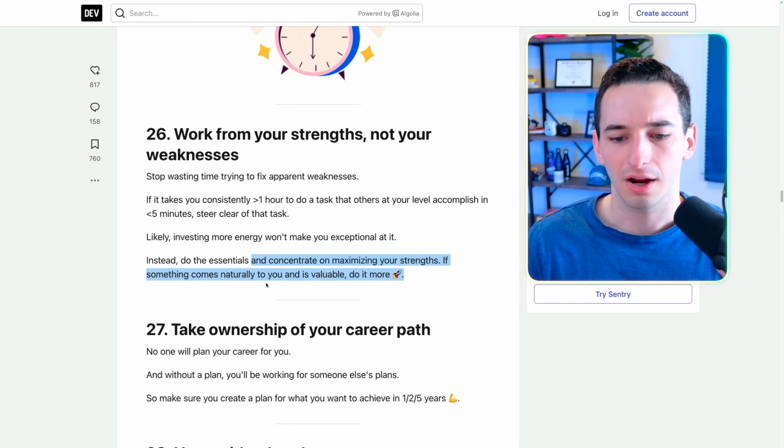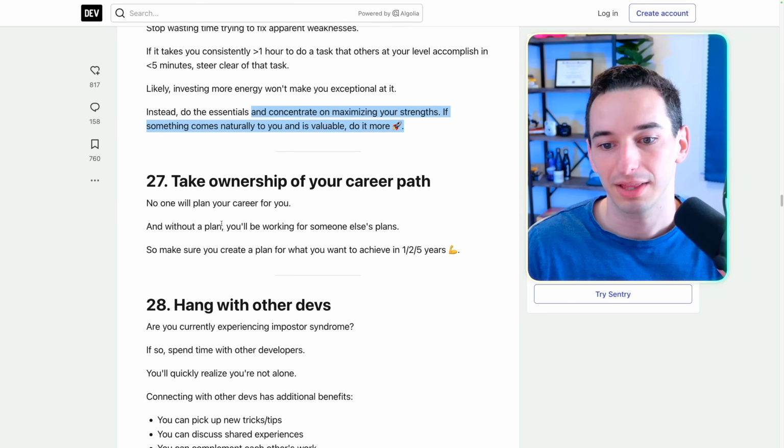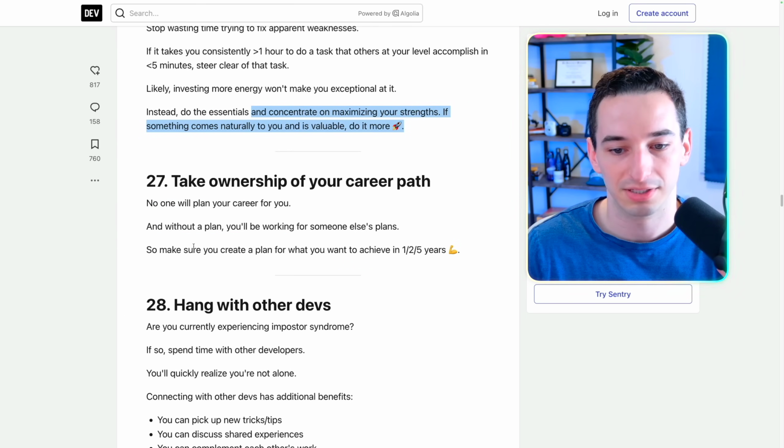All right, take ownership of your career path. No one will plan your career for you, and without a plan, you'll be working for somebody else's plans. So make sure you create a plan for what you want to achieve in 1, 2, and 5 years.